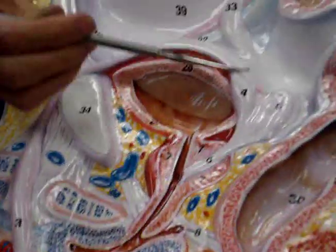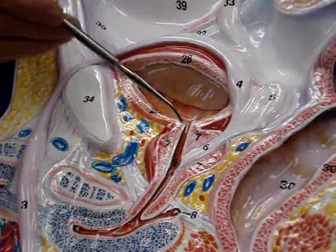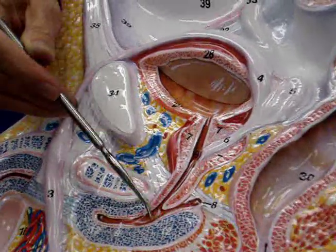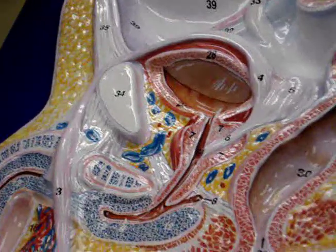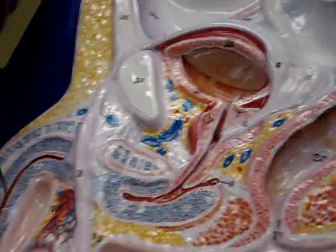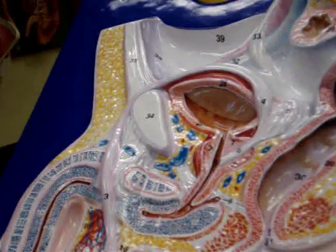So we've got sperm coming from the vas deferens, fluid from here, fluid from the prostate gland, joined up with fluid from the bulbourethral gland, all of that happening in seconds or whatever, and then it comes through here, through the urethra, and then goes out the body, okay? So that is the pathway of that sperm.